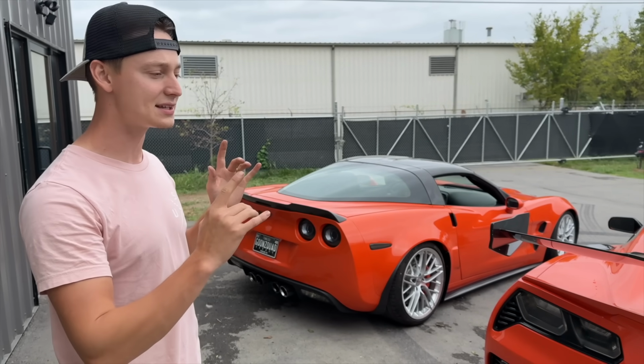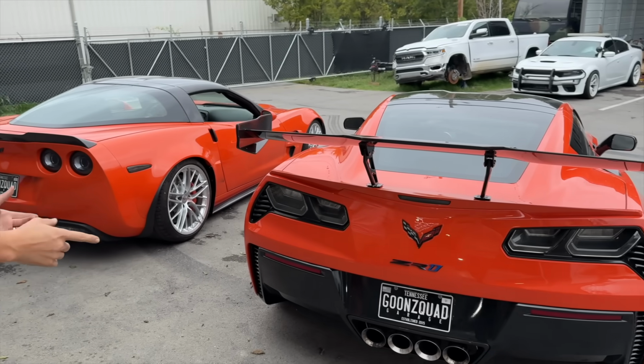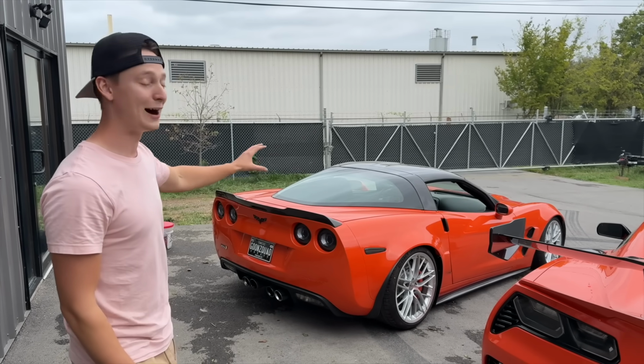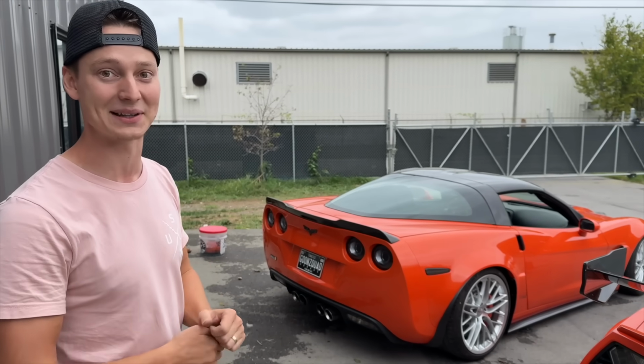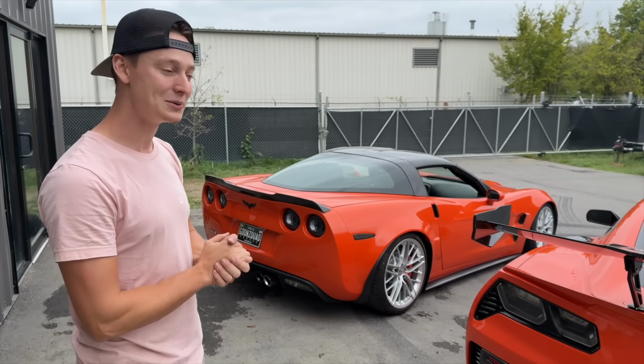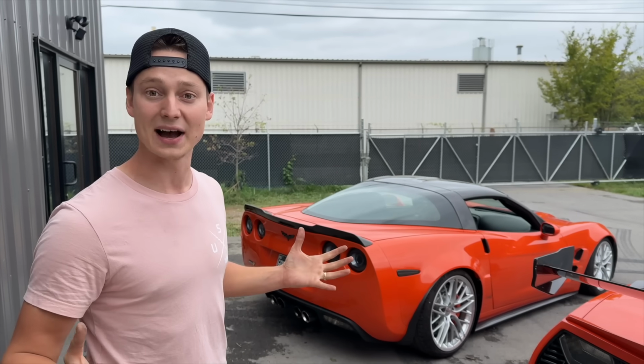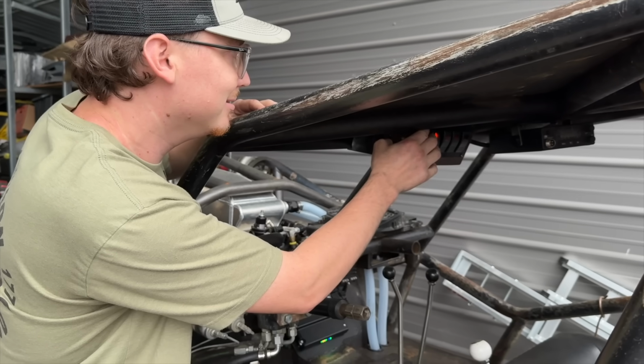We were honestly thinking about buying one of these wrecked, but you can't really find them on the auction. We were wanting to rebuild one of these, but honestly, I'm super happy we found that C6 right there, man. That's the OG right there. That is the OG. That right there is just top of the line stuff. And you guys are going to have to stay tuned for the next one.